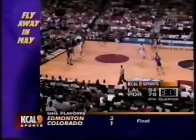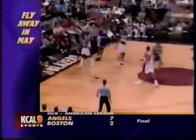Van Exel dribbles the front court, lob underneath, and a bounce pass Jones to Shaq, and Shaq slams it home. Did he reach 30? Yes. That's 31.